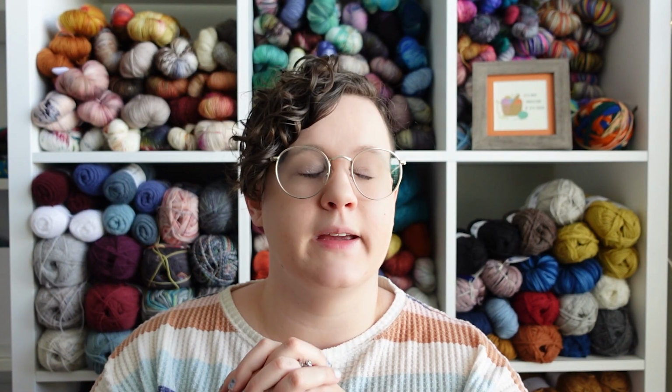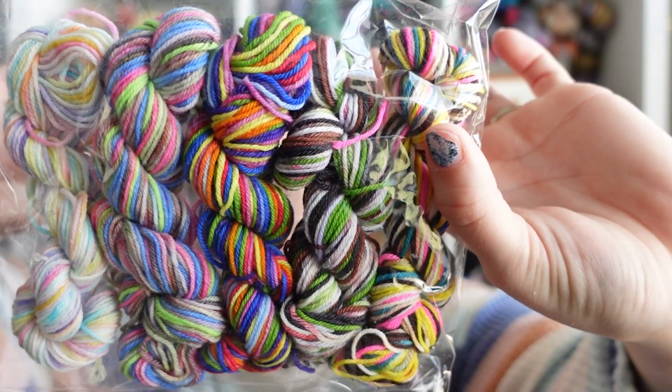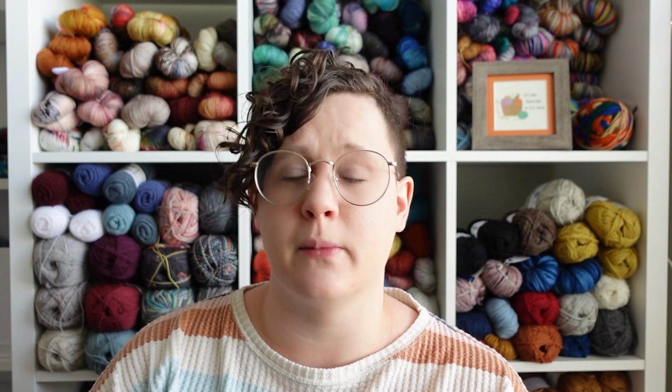Also in my Instagram prizes, I got 5 little minis. So I might make a scrappy pair from those. I'm just trying not to crinkle too much. And I also got a little stitch marker, which I've been putting on my socks every month. And I got a little pin, which is on my Cozy Memories bag.